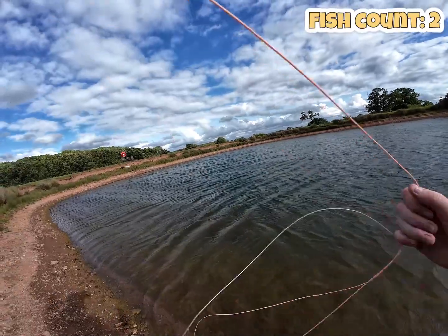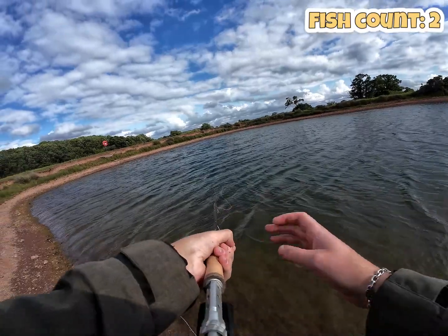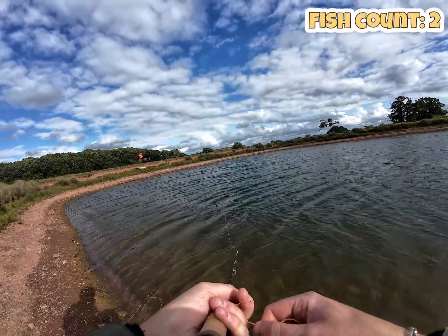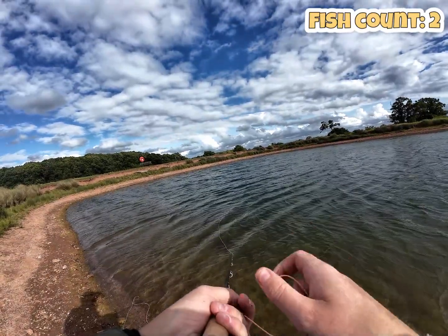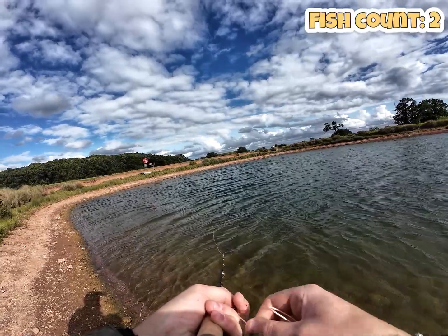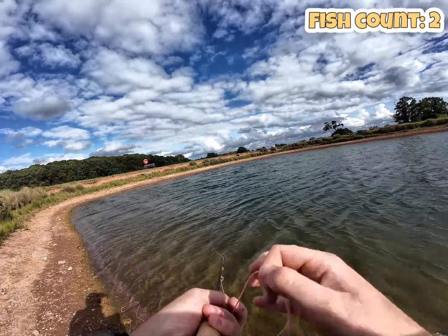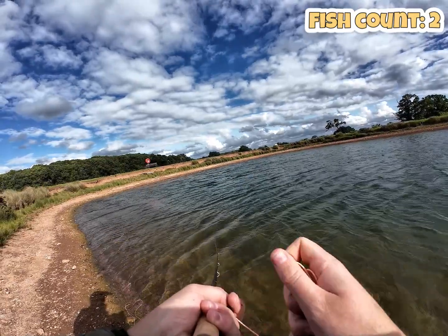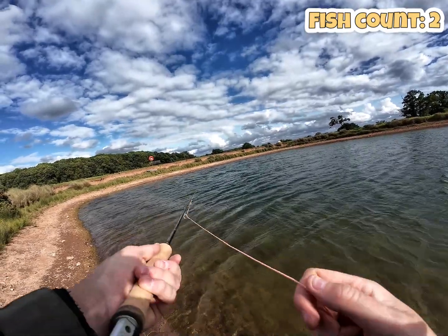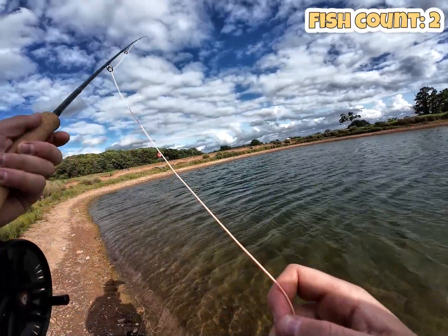See what we can get. We're definitely cruising this margin. Definitely cruising just up here. There's a lot of weed growth in here. Oh, the fish just on my flies there. Speed up that retrieve. Bit unnatural, but nope.